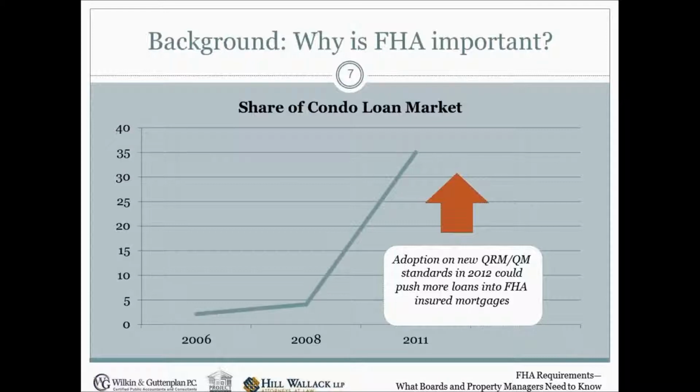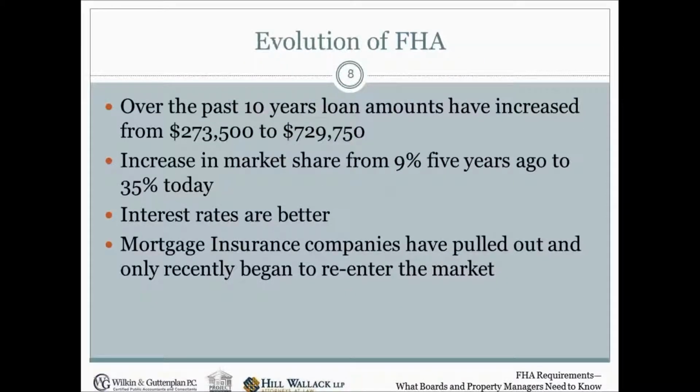Today, approximately 35% of the condo loan market is through the FHA program. Over the past 10 years, the amounts of loans within the program have gone from 273,500 up to 729,750,000. Market share has increased from 9% 5 years ago, as I mentioned, to 35% today.